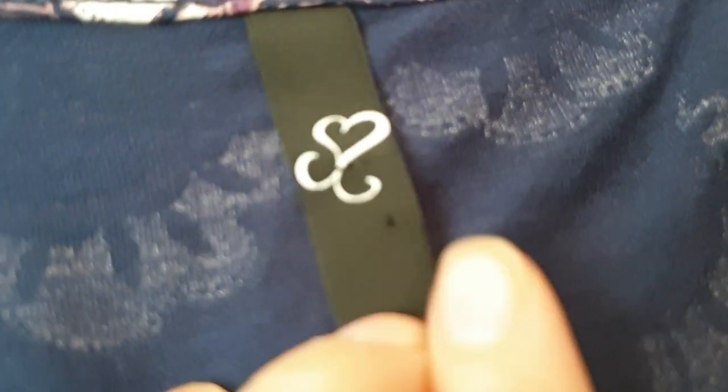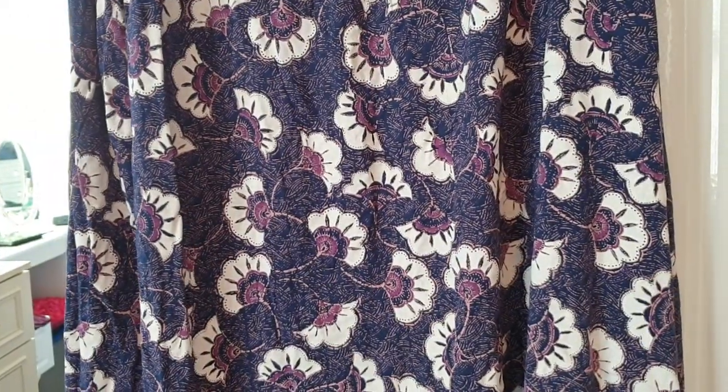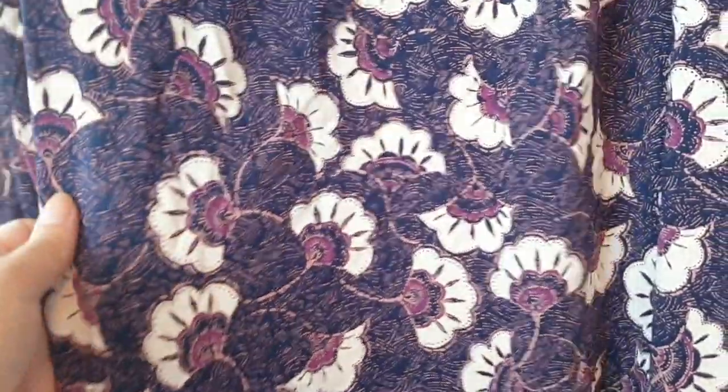Okay, this top is a size 22-24. It doesn't say on the label, but I'm sure that little heart there is... I'm not sure. I think so. But yeah, it's just this nice loose floaty top. It's kind of purple, white colouring. I think these are flowers. Are they flowers? I don't know.